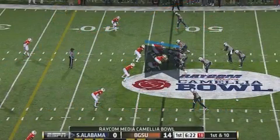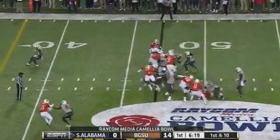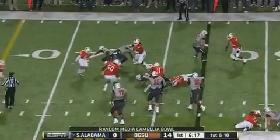There should be a flag for defense offside. The defensive lineman nearest the ball on the right side of the defensive line is lined up in the neutral zone at the snap.